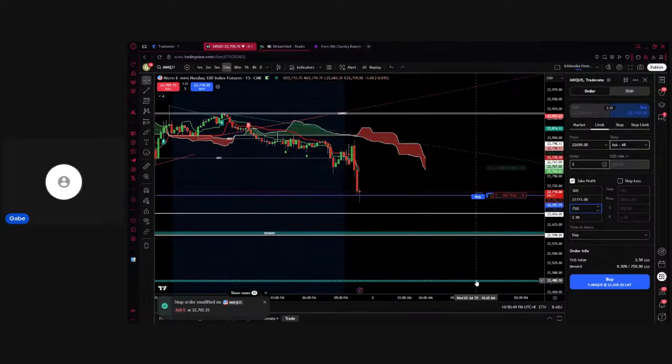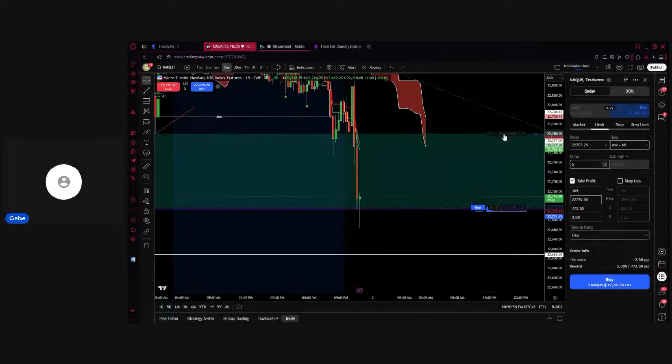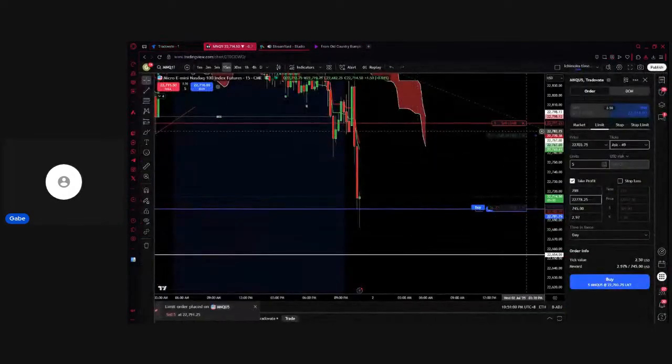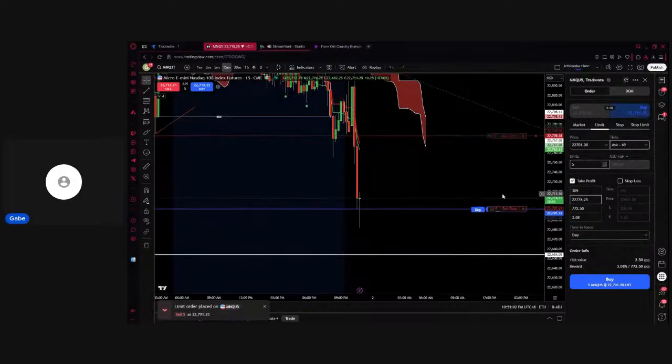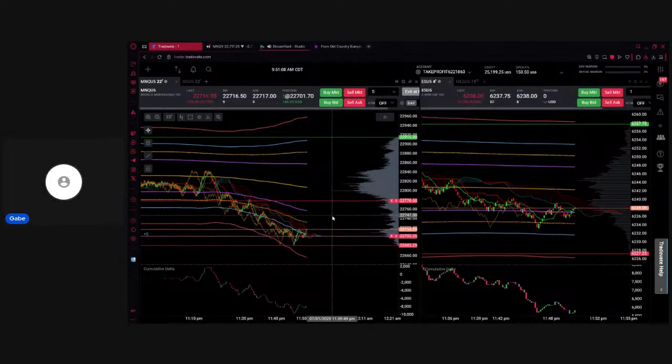We need 750. So from our entry here, 750 puts us around there. So let's put that there and readjust it down. 750 right there. Sweet. Okay, we managed to get the second re-entry. Very good execution.